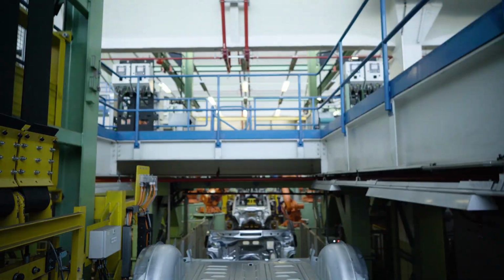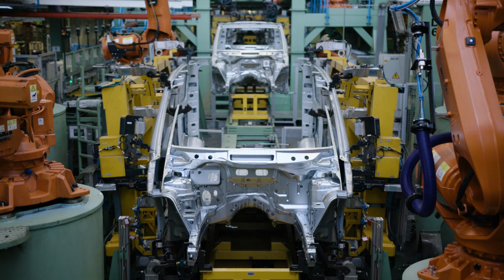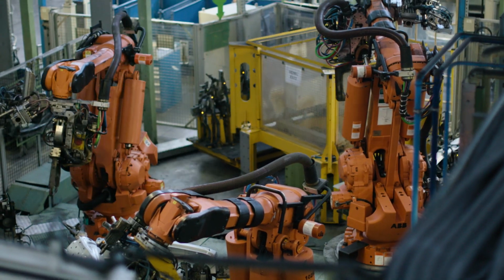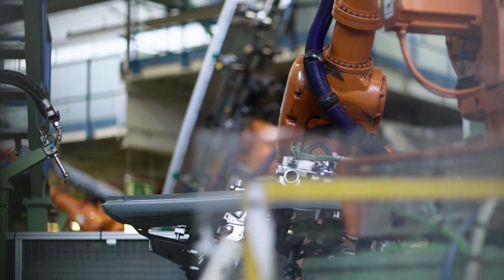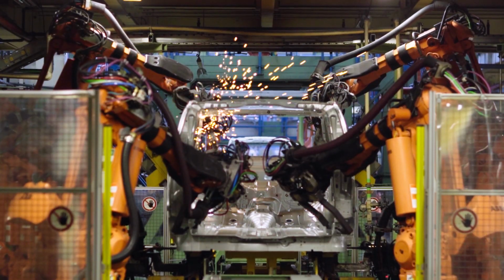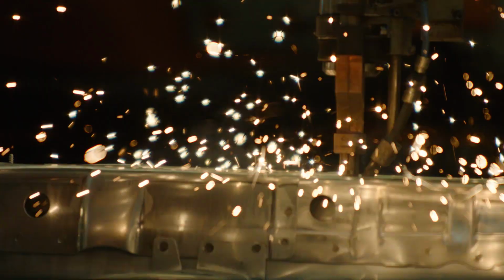The typical Vito shape is created in the body shop by assembling 500 individual components. Here, approximately 600 robots and 800 humans are working together in a carefully coordinated, harmonious way. Each body in white has nearly 7,500 welding spots.